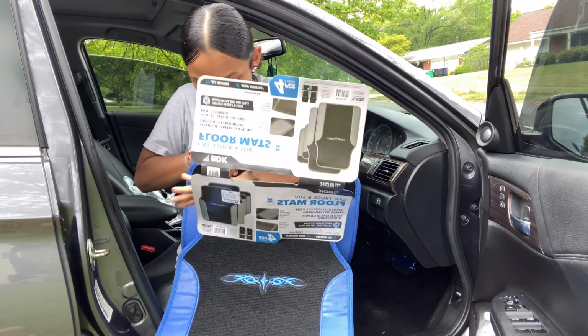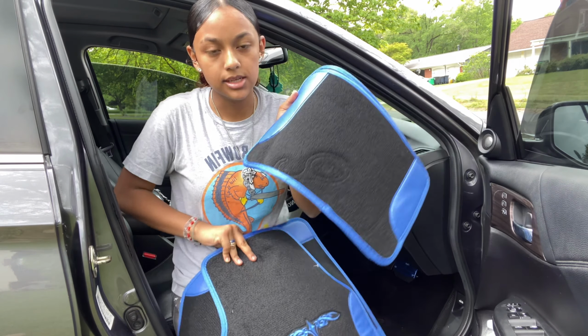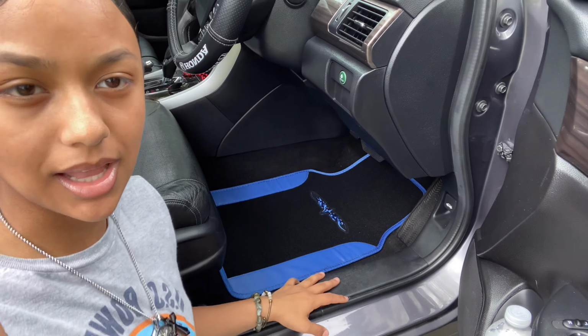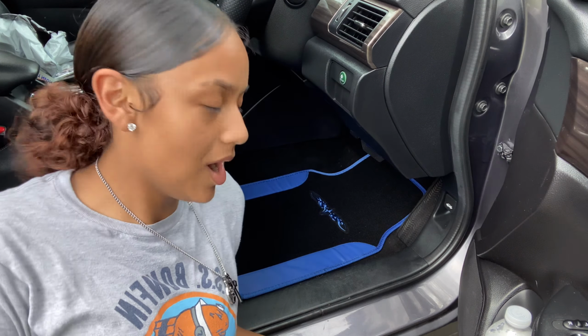Here we are. Sorry if the lighting changes a little bit, but I'm going to take this little paper off. It comes with two little front seat things, and then it comes with the back. These aren't like the full covers, it's just to put on there. So I'm not gonna lie to you, I thought it was gonna be bigger and like more well fitting. I don't know why. So this is how it looks like in the back.